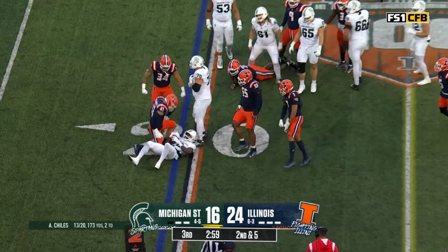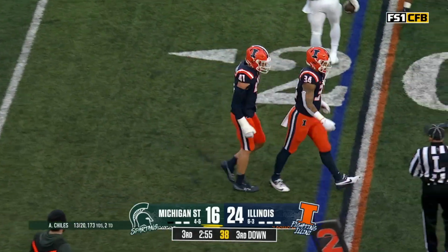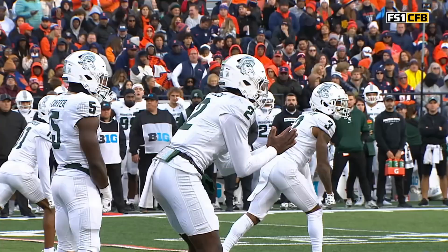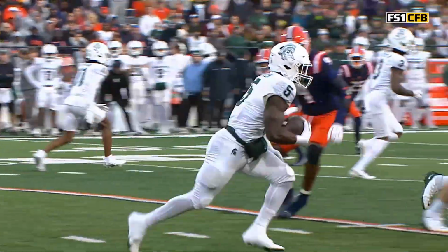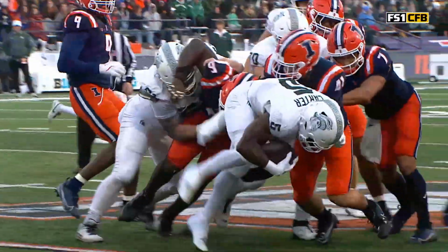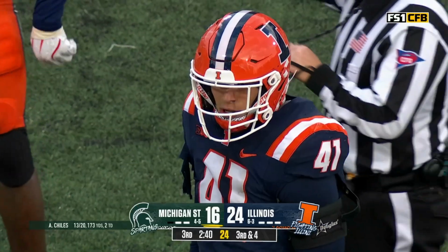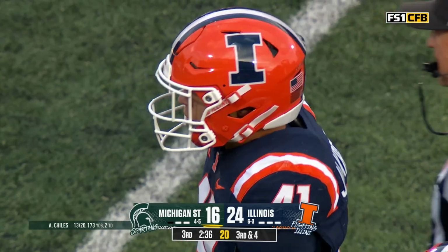Carter is stymied. James Kreutz has been rotating in and out here today. His brother on the offensive line makes the tackle. And here's going to be an opportunity for this Illini defense. 3rd and 4 coming up. Michigan State 1 for 8 on 3rd down this afternoon.